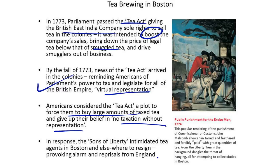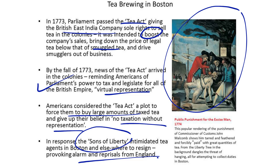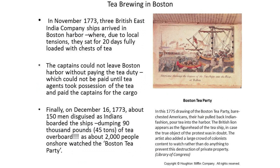In response, the Sons of Liberty intimidated tea agents in Boston and elsewhere to resign, provoking alarm and reprisal from England. This picture that you see here is a public punishment for the exciseman. In this particular picture, it shows that the Commissioner of Customs, John Malcolm, was being tarred and feathered and forcibly fed great quantities of tea. Most of the tea merchants were very afraid of violent and intimidating behavior against them.